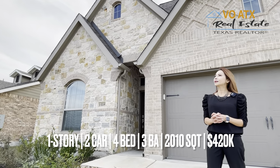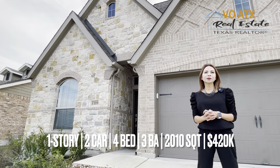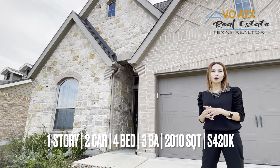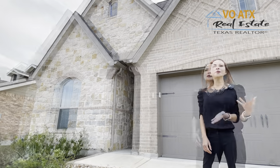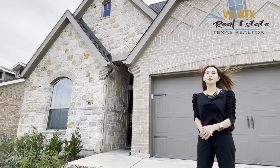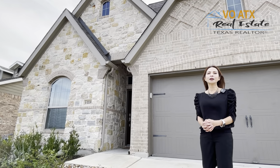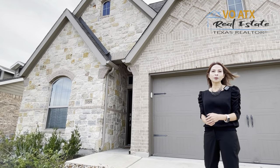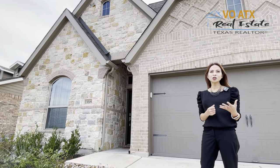So let me tell you a little bit about the Manor city. The tax rate here is about 3.0. It is located in a very nice community with a golf course, and it also has a lot of activities, a pool and park, etc., just like every other community. This community became really popular because of the Tesla company, and also because it's closer to the airport and not too far away from Austin, and it was so much cheaper at the time.